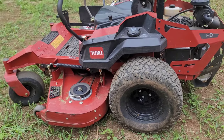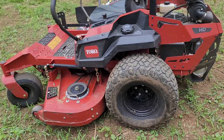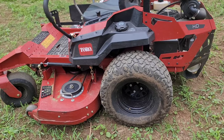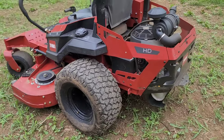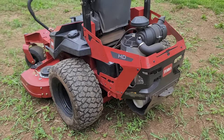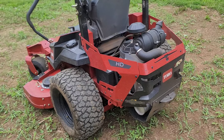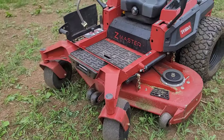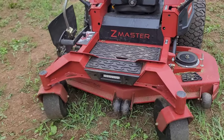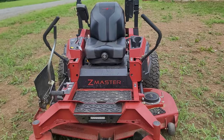So just wanted to show you a mower that you may be interested in. It has helped increase our productivity gas wise. It's actually really good. It keeps us mowing. That's the main thing. Wanted to show you guys the TORO ZMASTER. Ooh, wee. She's dirty right now, but I'll get her cleaned up.